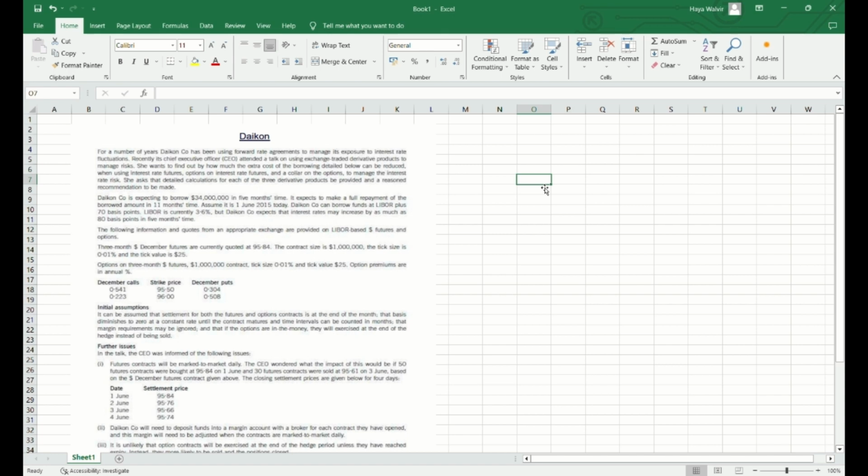So, today I'm going to cover an advanced financial management topic, which is regarding derivative contracts, forward rate agreements, futures, options, collars, and how we can use all of them to hedge against the rising interest rates on a loan amount of 34 million.